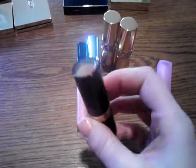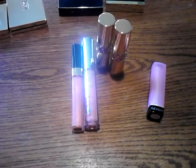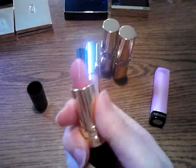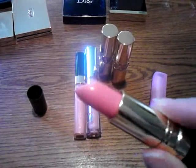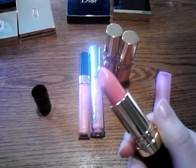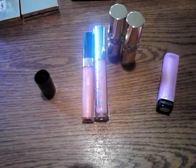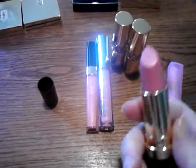And next up is this Revlon lipstick. I just got this. It's called Pink Cloud. It's from the Super Lustrous line. And this is definitely a Barbie pink color. Very pretty. Another really great lipstick. Really, really love that.